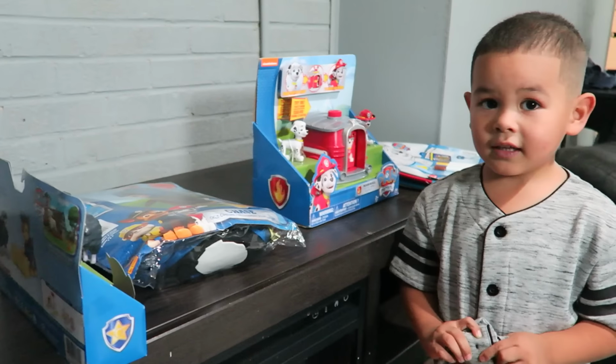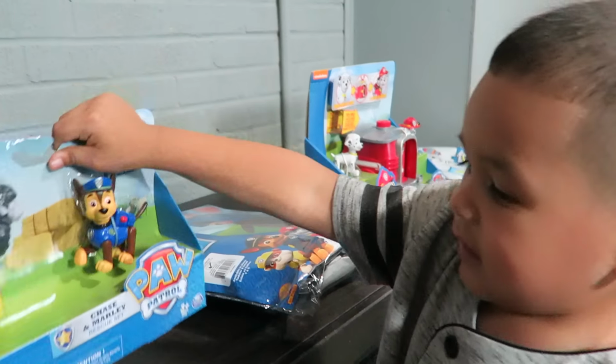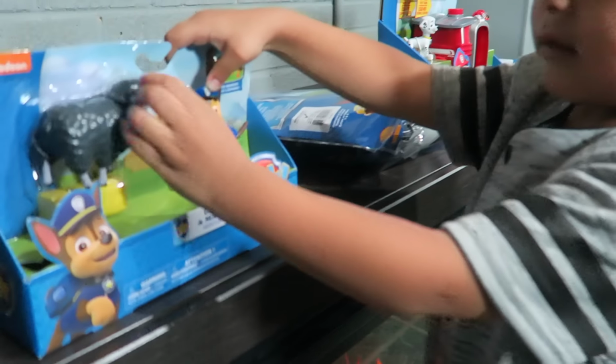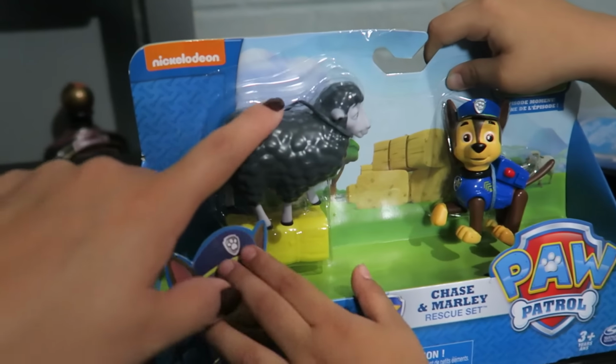Okay, so let's see what we got in our surprise egg. First item: Chase with Marley, which was Chase, and the sheep, which is Marley. Okay, what's the next thing we got in our surprise egg?